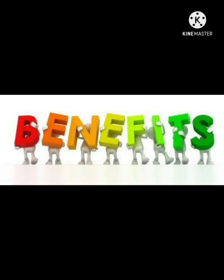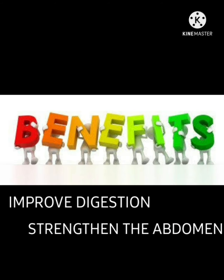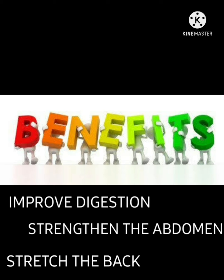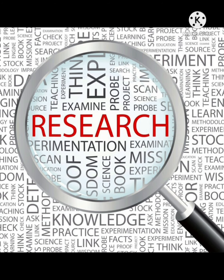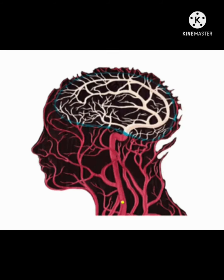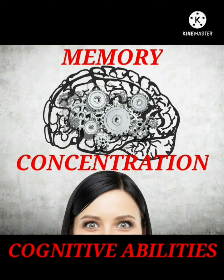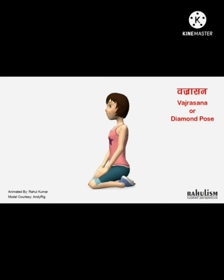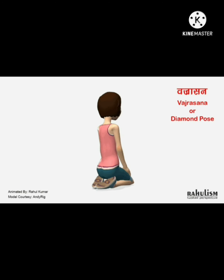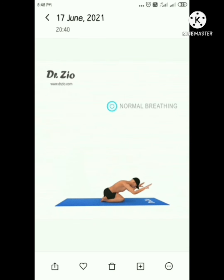If we see the benefits of these, they help to improve digestion, strengthen the abdominal muscles and pelvic muscles, and stretch the back muscles. Researchers have found that in this position, the head is lower than the heart. So, there is improved memory, concentration and various other cognitive abilities. So, we shall try to practice Vajrasana and Shashankasana whenever possible.